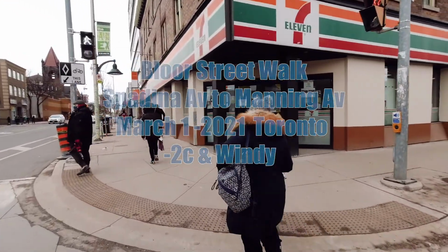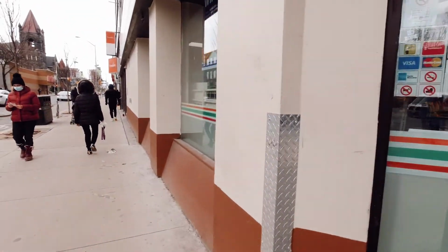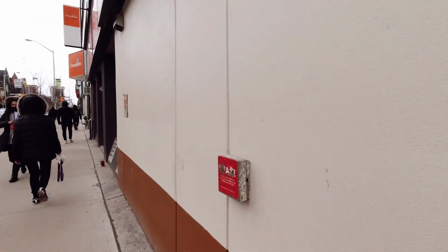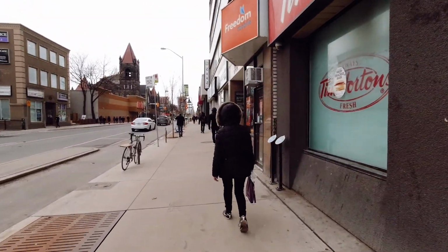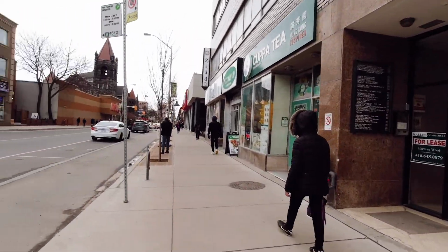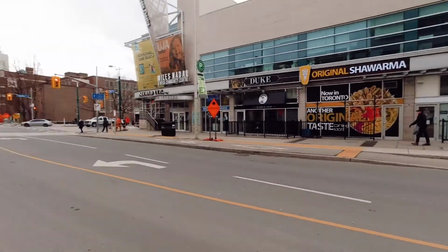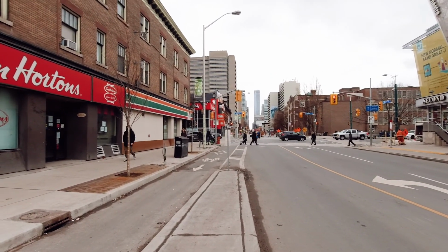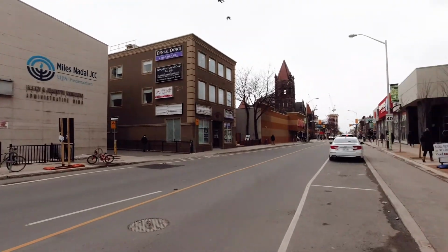We're crossing. Let's get out of the zone here. We're crossing. We're headed to the west. We're walking Bloor Street, Toronto, Canada, Ontario. This is Bloor Street, west, in Toronto, Canada. That's looking east. And this is looking west.